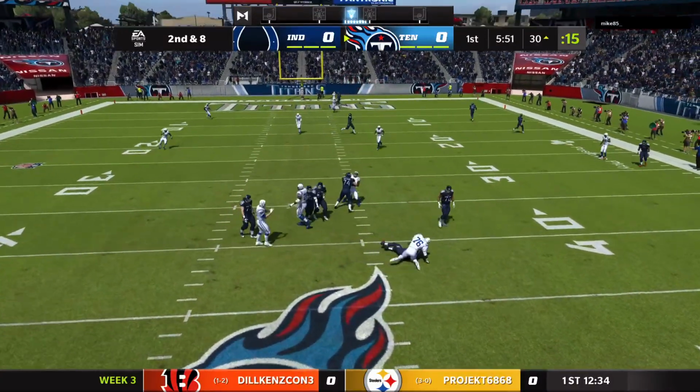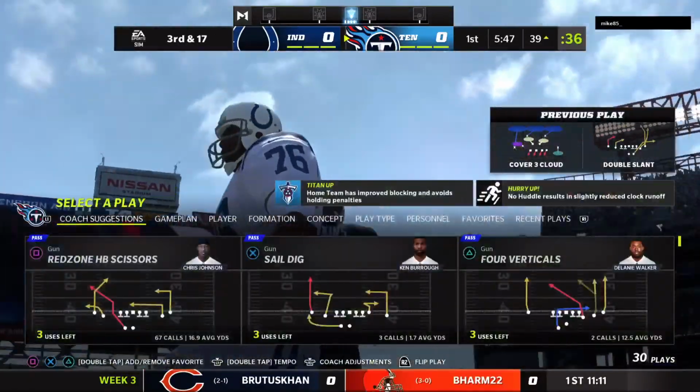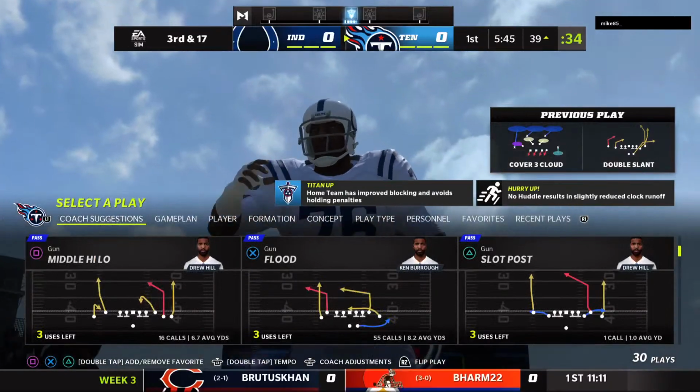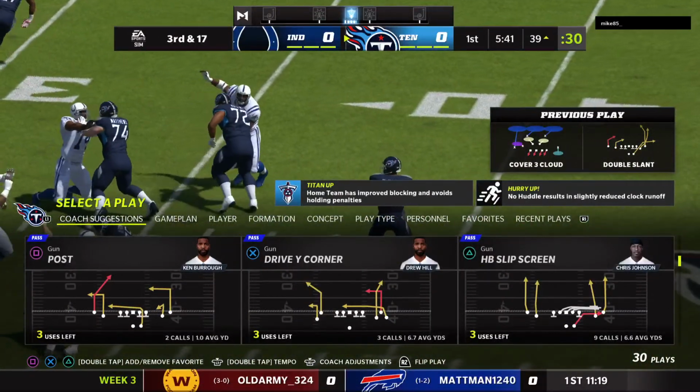Read his... And he's going to be taken down. Pressure gets there back at the 39-yard line. He'll wind up losing a full 9 yards here on the sack. Now it's 3rd down.